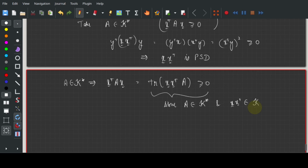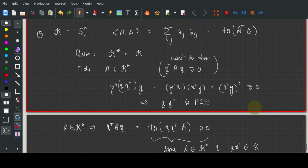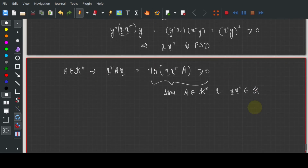So are we done? Yeah. So we also need to show that every positive semi-definite matrix is also in K star. Right? Or let's consider any positive semi-definite matrices A and B. What we want to show is that the trace of A transpose B is always greater than or equal to 0.